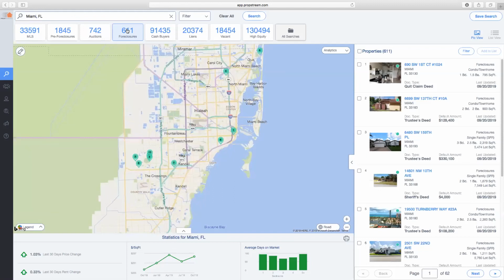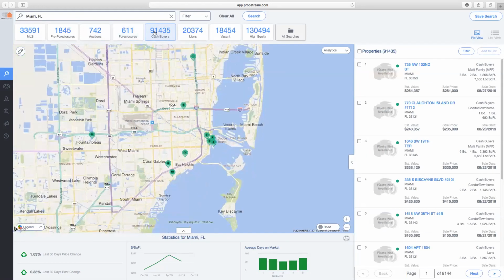Cash buyers, what we're doing here is we're going through all the records, in this case Miami, and showing you every property that was bought in cash at the time of the sale. Now, this is a great category for finding investors in your area, and I'll show you guys in a few how we can do that.